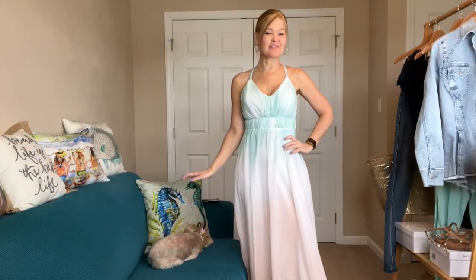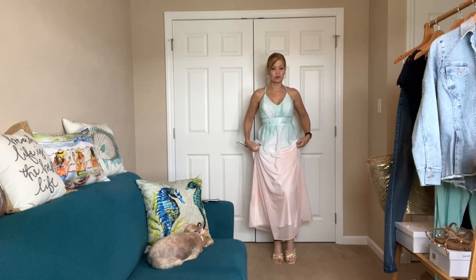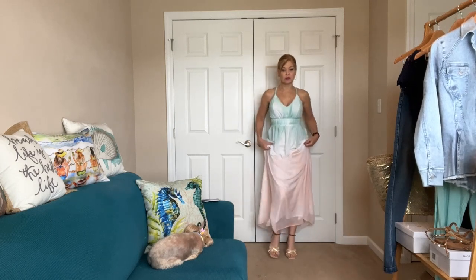Final outfit. I know I saved the best for last. This dress is amazing. It's all the things. I'm in love with it. So this is a maxi dress. It is in these gorgeous colors. I put it on with the shoes I showed you the close-up of. So you can see this heel. It has the strap. It has a little bit of bling. So, so pretty.